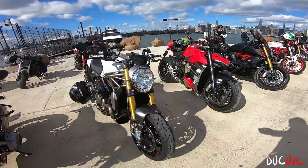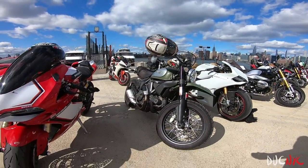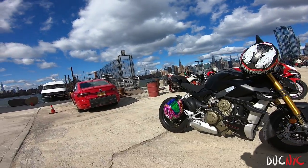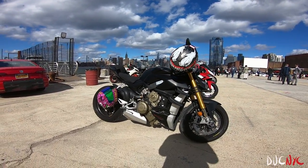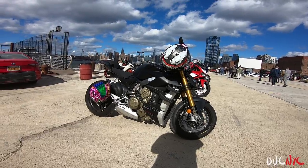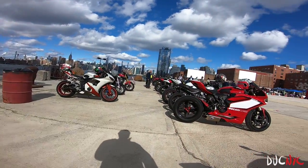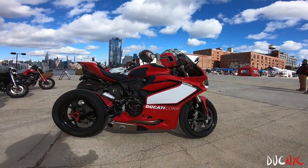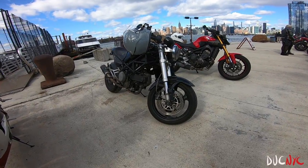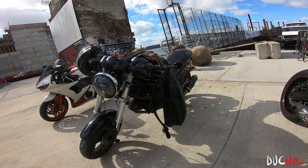Look at that Street Fighter. Thai Street Fighter though. What? A Beamer? A Beamer got lost. And one more Street Fighter. There's like three Street Fighters here. And look, my bike fits right in over here with the FZ09. Everything's still here. We're good.